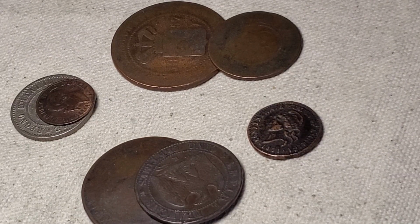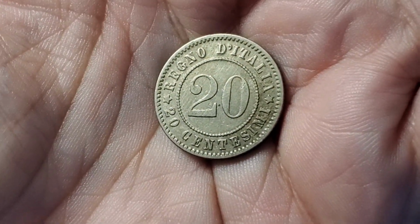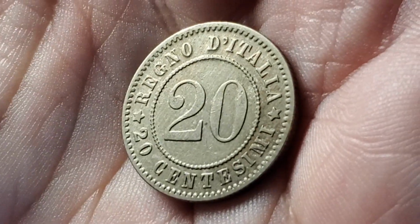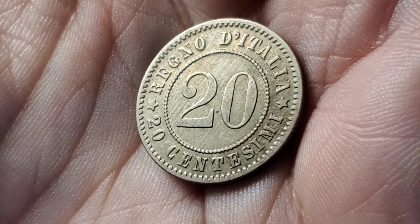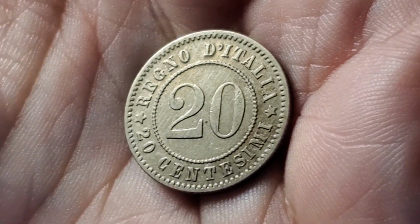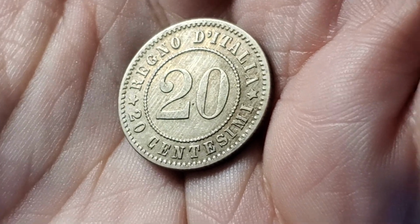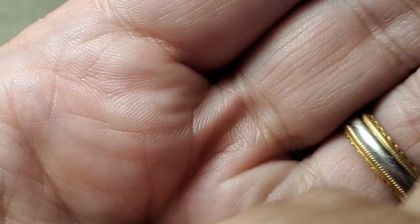We're going to move to some coins from the 1800s, and we're going to start with this coin from Italy. This is probably the 3rd time I've picked this one up, but this one looks in really nice condition, with the exception of it has a lot of scrapes on it. So I don't know if that means it's been cleaned or it's just been scraped, but otherwise the details on it are pretty good. So 20 centesimi from Italy.